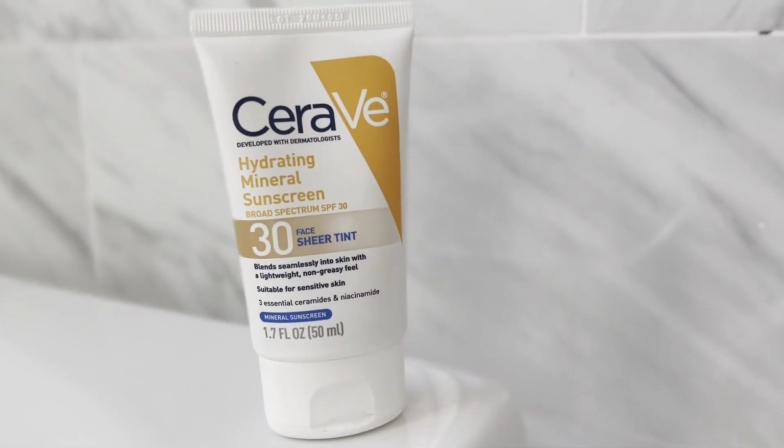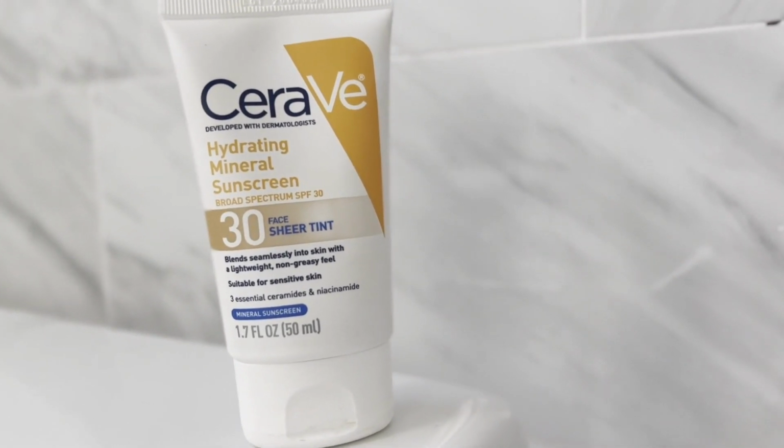And this is formulated with titanium dioxide and zinc oxide. Those are the only active ingredients for the sunscreen. And then you've got a couple of other ingredients in it, including the tint with the minerals. From what I remember, just doing a little bit more research on this, having the tint also gives you a little bit more sun protection as well.